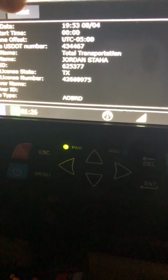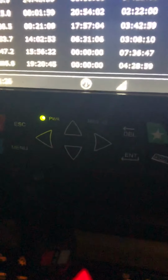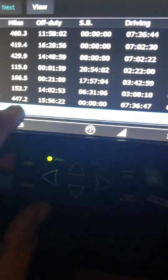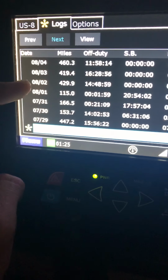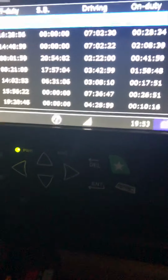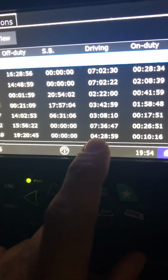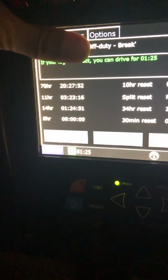Alright, so the way recap hours work is it goes off of 7 days. So today's the 4th, so we go 1, 2, 3, 4, 5, 6, 7. So tonight at midnight it goes off the driving. So tonight at midnight I will get 4 hours and 28 minutes and 29 seconds back on my 70-hour clock. So as of right now, it says 20:27.